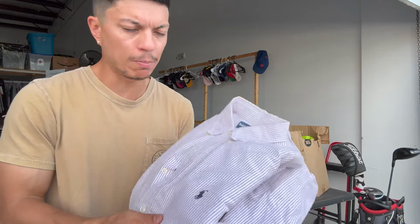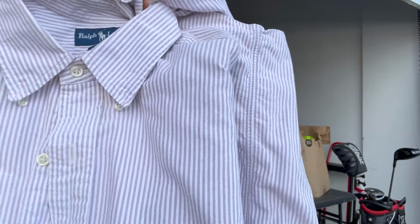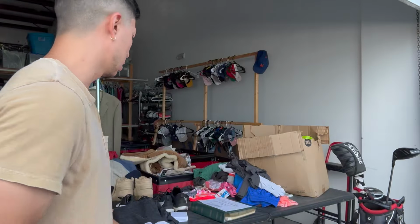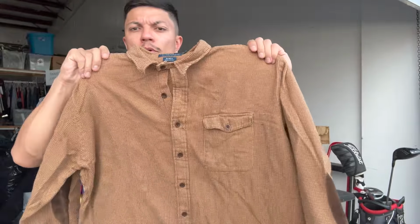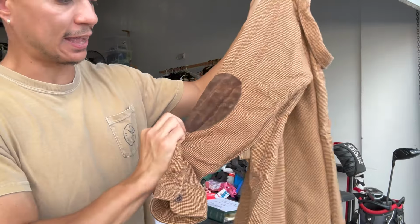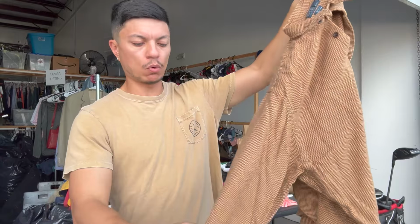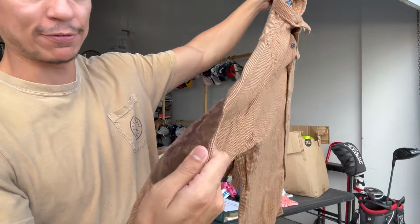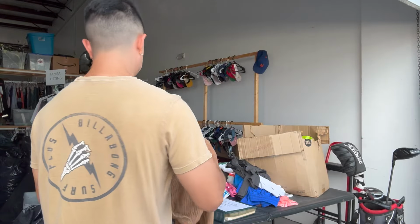We also got some minor things like a Ralph Lauren Blake, the Blake style. Usually does pretty well. Blake, little long sleeve button up. Another nice little Ralph Lauren, little chest pocket on it. This one also does have the elbow pads, which the elbow pad stuff usually is a little bit more in demand as well. These ones are a little rough, but still, it'll still sell pretty decent.